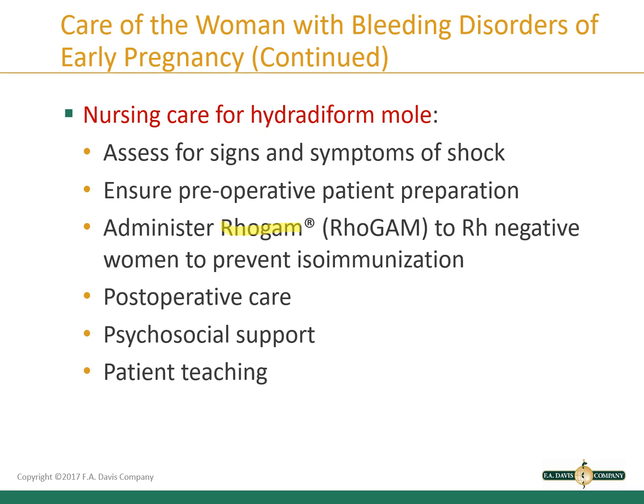You'll emphasize the support of consistent follow-up, but there is a small but real risk of developing malignant disease. Of course, your psychosocial support is very important to help her in her reaction to grief and loss.